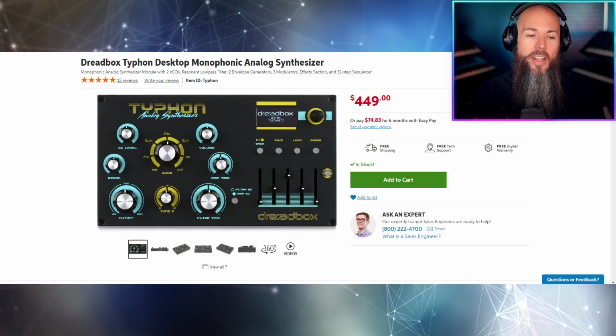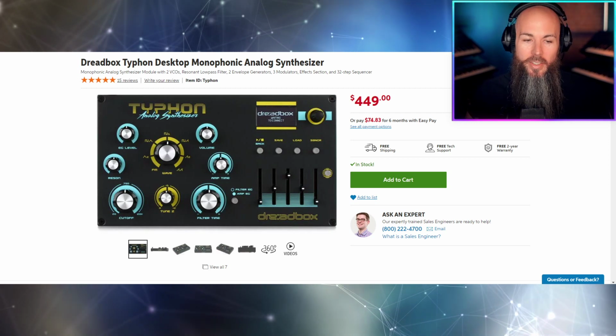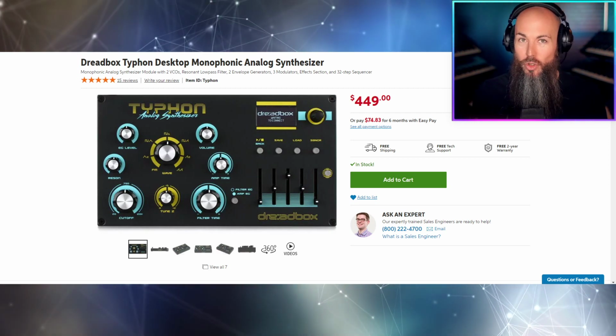The first category I want to focus on is the best gift for a beginner. So this category is for if you have a daughter or a son, niece or nephew, estranged uncle who's getting into making electronic music, basically a beginner who wants to get a hardware synth. What would be the best synth that I would recommend for that? The winner of the best synthesizer that would be a great gift for a beginner is the Typhon Desktop Monophonic Analog Synthesizer by the great Dreadbox.